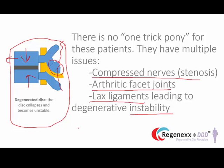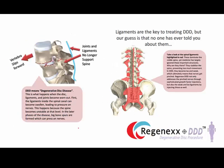And so for these patients, they really need a triple approach. So again, they've got degenerative disc disease. The joints and the ligaments can no longer support the spine well. The joints start getting arthritis, the disc space collapses, and the whole thing gets sloppy. And look at all of these ligaments here that I'm putting some X's through. There are a massive amount of ligaments in the spine, and it's interesting that you've probably never heard anyone talk about them. But they're there, and treating them can be an incredibly important part of treating degenerative disc disease.